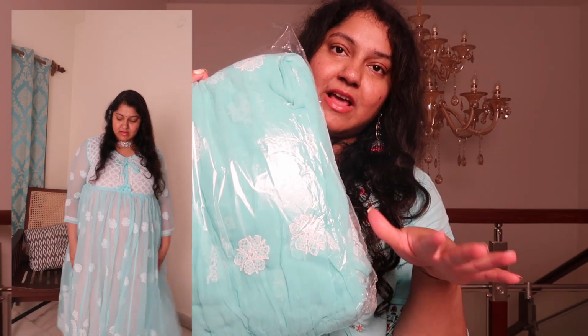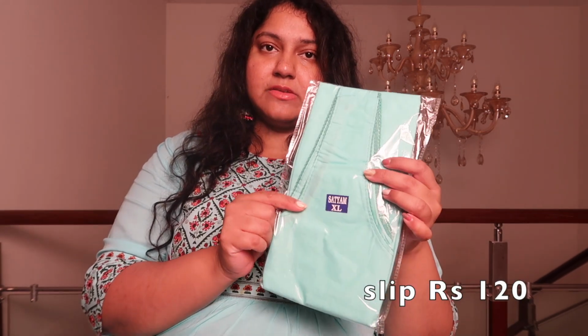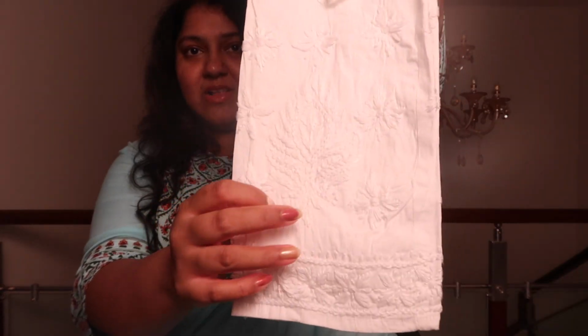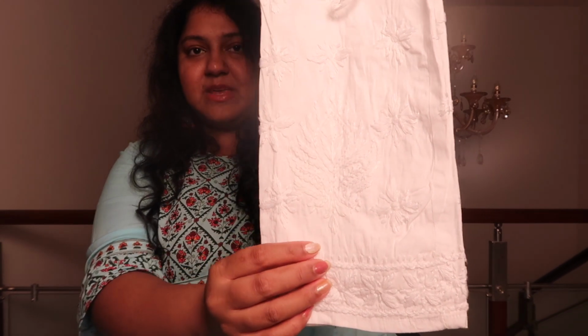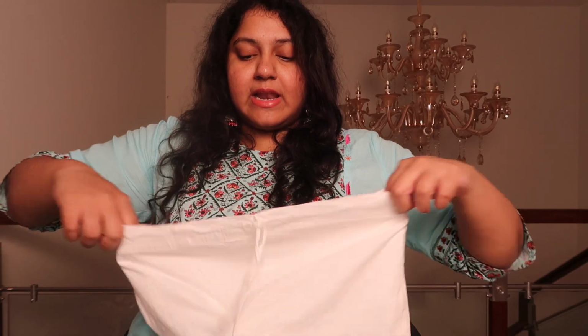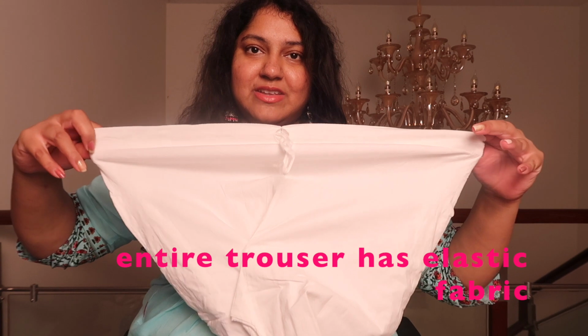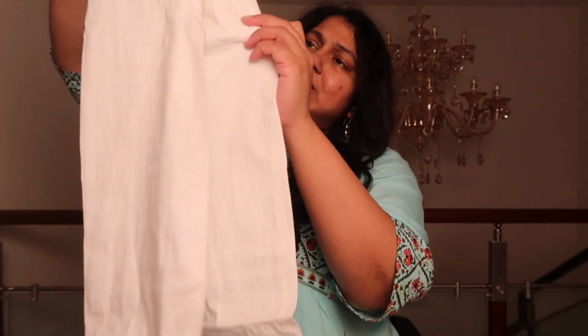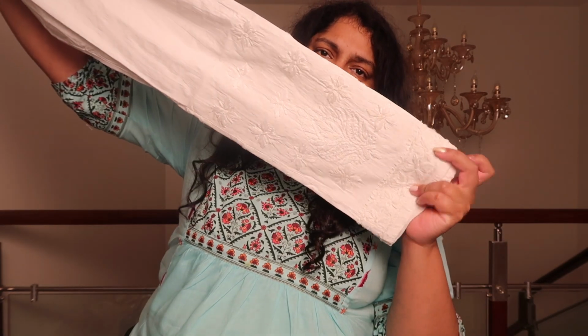It has such lovely work. You can wear a slip which is in the same color. You can get this for yourself as well along with the kurta. And these are your basic white trousers. You can see that here it has all this work. Looks very beautiful. And here it comes with an elastic waist along with a nada. So it will go, and I think this one has pockets as well. So yeah, this will go with all the kurtas actually.